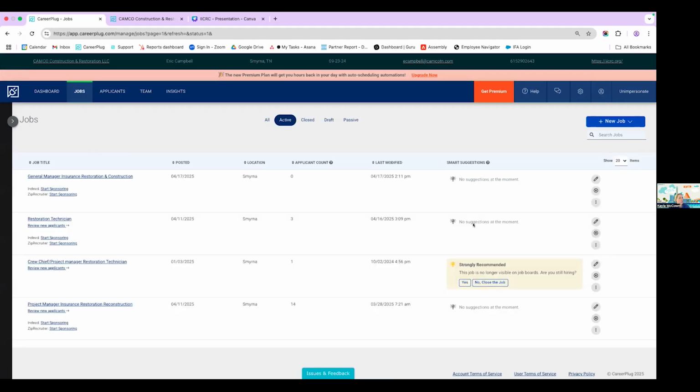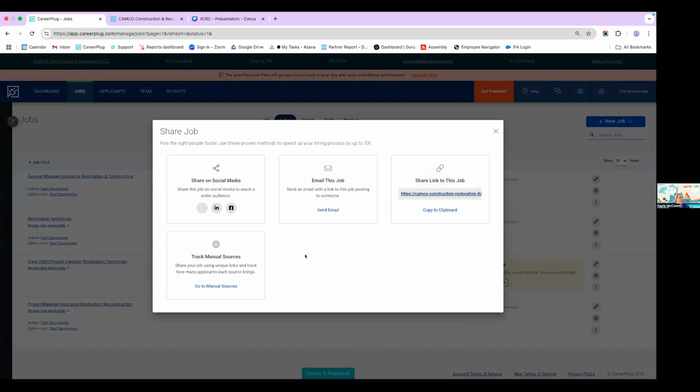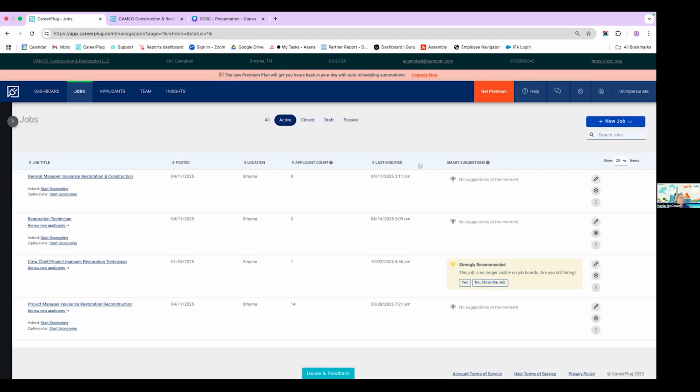But once you have the job posted, we talked about those smart suggestions. The system is going to continue guiding you through your job and your hiring process along the way. I can click these three little dots and hit share. And now you can see here's all the places I could share my job to go to. I could share it on social. I could email this job. I can do that along the way.